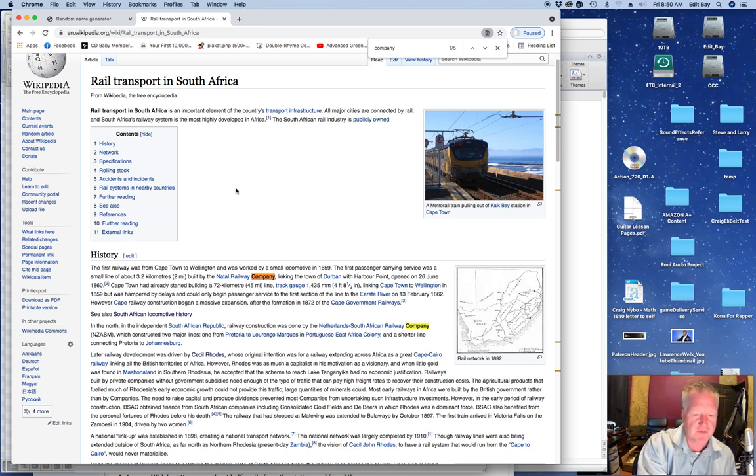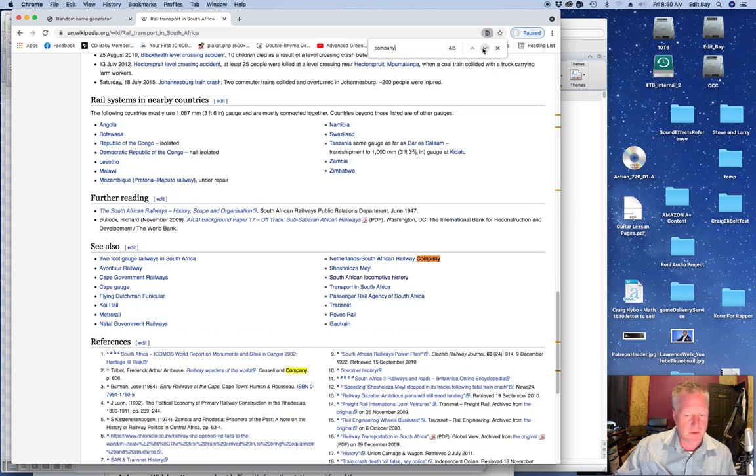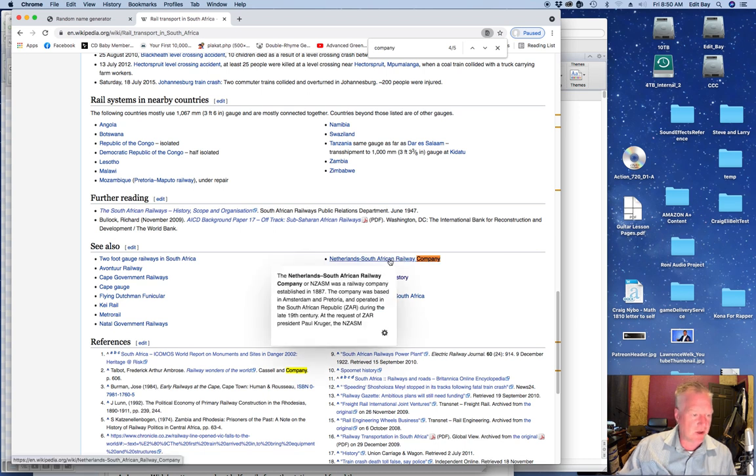Okay, so let's see. The first passenger carrying services was a small line built by that rail company, but that's pretty early. Netherlands South African Railroad Company, that's in the north though. That might be it. Netherlands South African was a railway company established in 1887. The company was based in Amsterdam, operated in the South African Republic during the late 19th century. So that might be it.